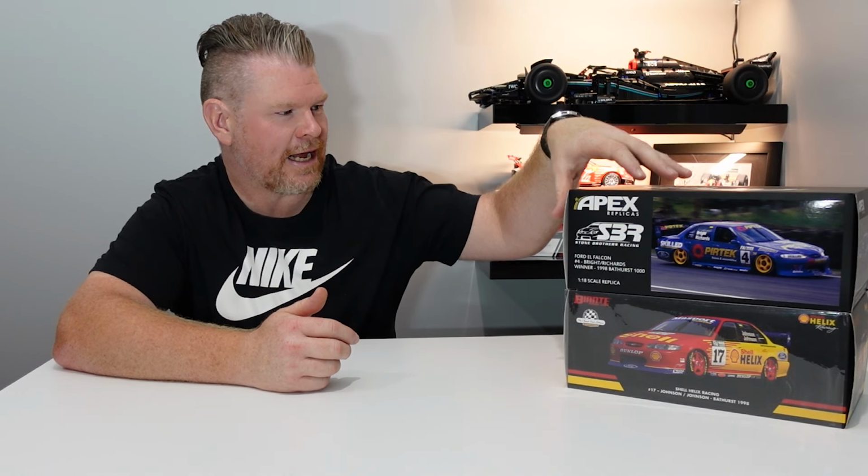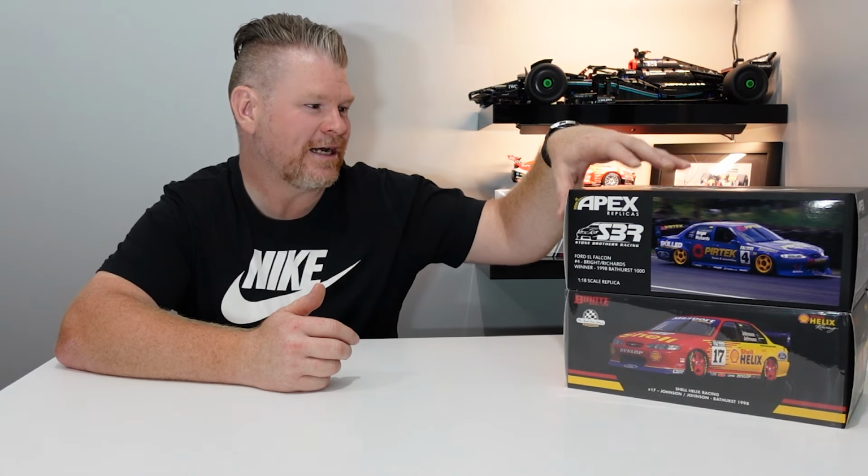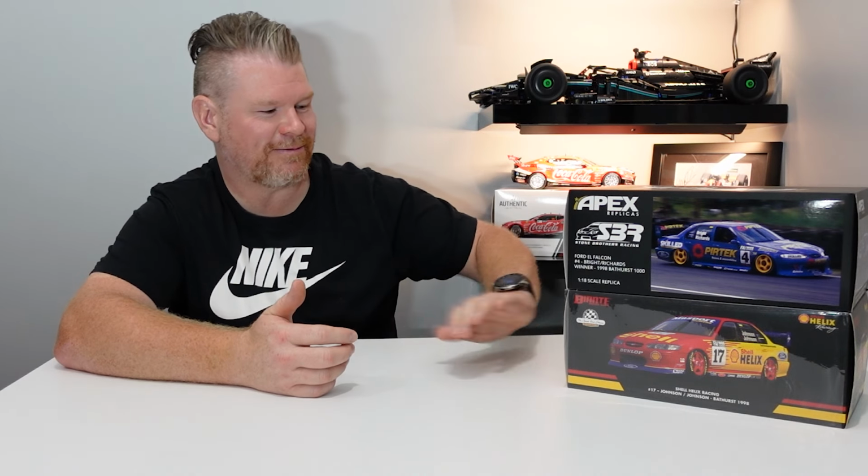So we have the Apex Replicas 1998 Bathurst 1000 winner from SBR, and then we have the Biante version of the Dick Johnson and Steven Johnson car from the same race. I did want to get that partly because it was a Johnson & Johnson car. I love that livery as well, and it takes me back to an exciting time in the racing. I was a lot younger back then and have some fond memories of it.